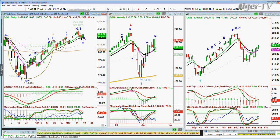And that says for the green to turn down, to go into a sell signal, probably a sell mode, you would have to see 211 to 212 on the Qs in the next 2 weeks. So far, this is very good action. Look at the weekly chart.